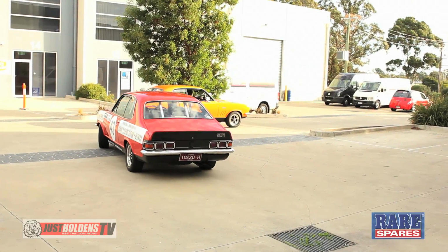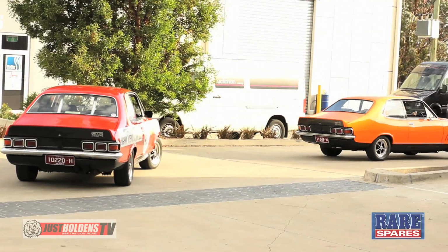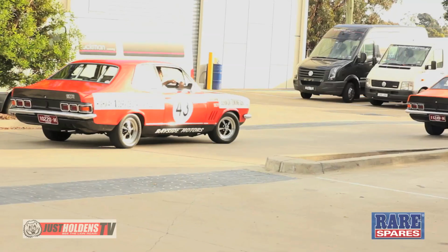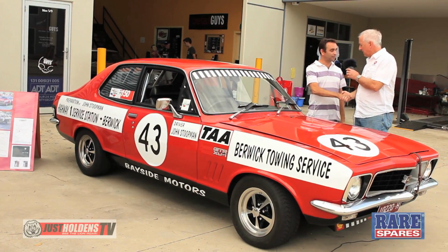Yeah. Well, it's a terrific little car, and it's great to see a real piece of Australian motor racing history survive, be brought back to its original condition, and actually be on the road out and about rather than just being stuck away in a shed and someone's too frightened to drive it. So congratulations to you. Terrific. It's been great to meet you, Phil, and thanks very much. Good luck with the show.